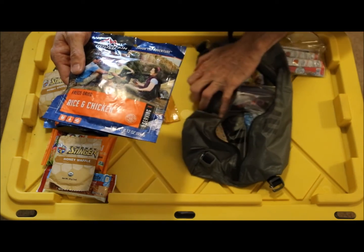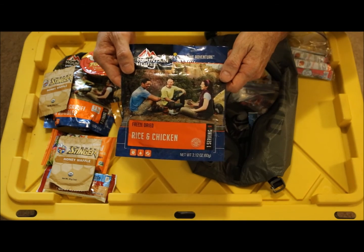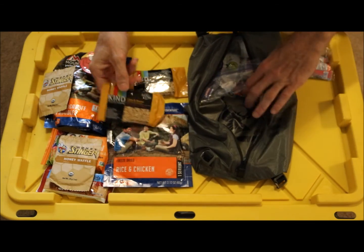And you can see their packs have thinned up. In fact, they have a new Pro pack that's even tighter than this, and the air is taken out of it. Just makes it easier to pack in your pack. So if I go for another Mountain House, I also go with another granola bar.